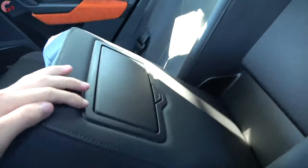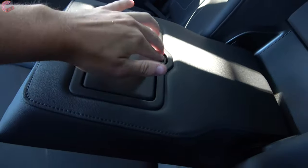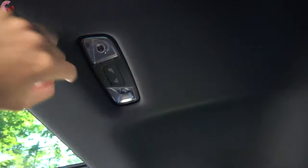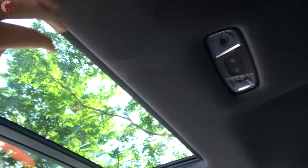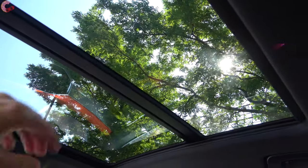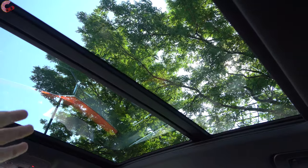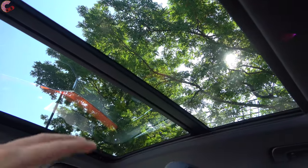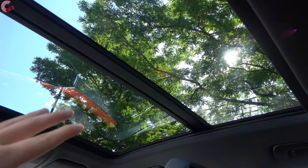They do also have a fold-down center armrest, and it does have some cup holders in the end. And up top, you do have some LED lighting, as well as a nice premium headliner. And you will, of course, notice that this model does have the panoramic moonroof. It's actually standard across all of the Q3s, which is a really nice touch, and it helps make this otherwise might be a little bit cramped type of vehicle actually very spacious back here.